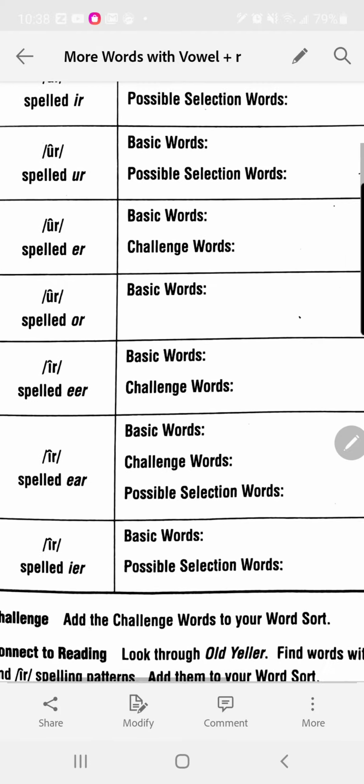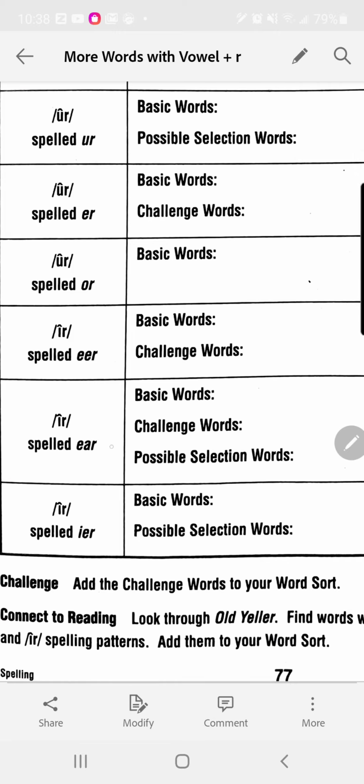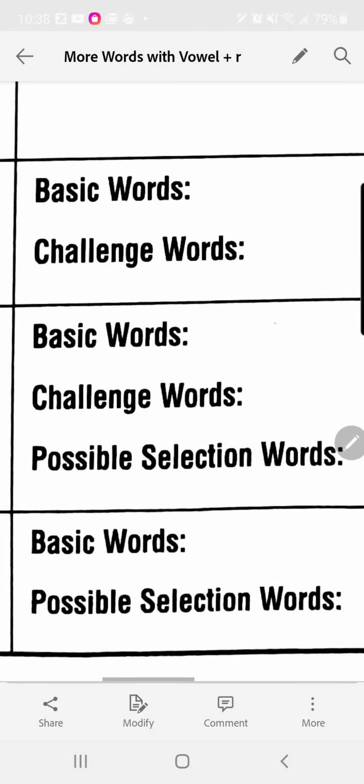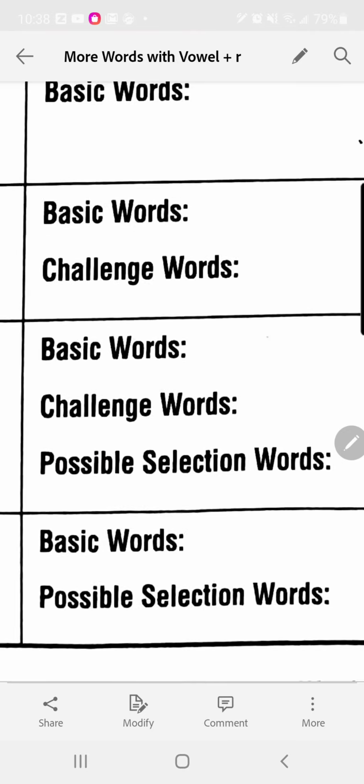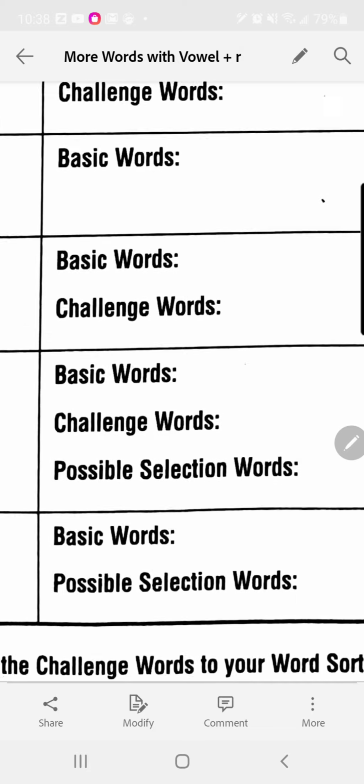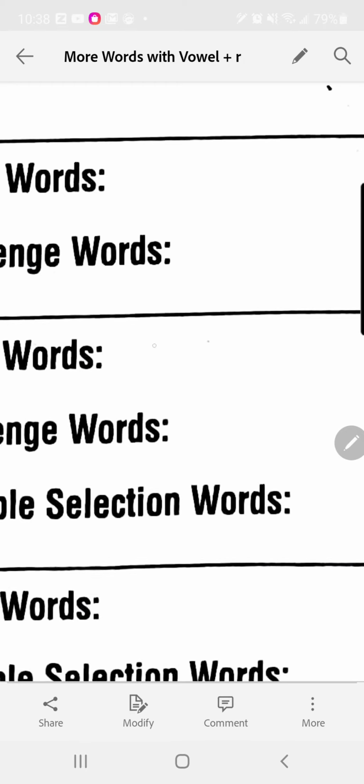This time, we're looking at the words that make the ear sound spelled with an EAR pattern. Right there. EAR. So we've got a couple basic words and challenge words. Let's go ahead and write them down. Basic words. And remember, you're filling in the sheet with me. You're writing this in your own spiral notebook, right? Basic words. For EAR, the first word is smear. Right? Like, for example, if you're making yourself a peanut butter and jelly sandwich, you smear some of that jelly and peanut butter on the bread. Okay? We've got appear.